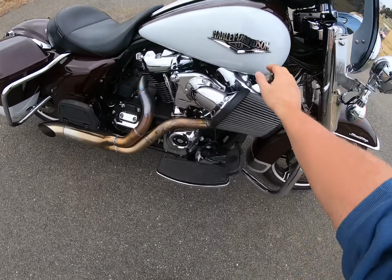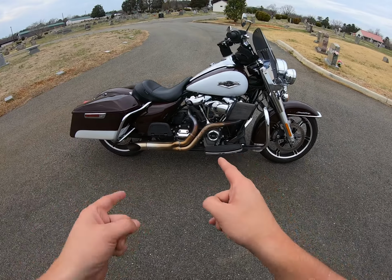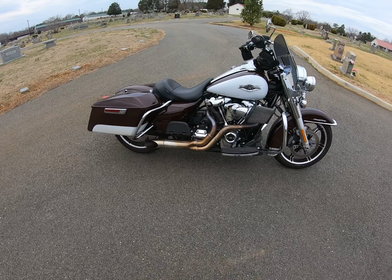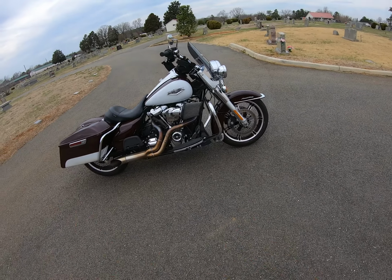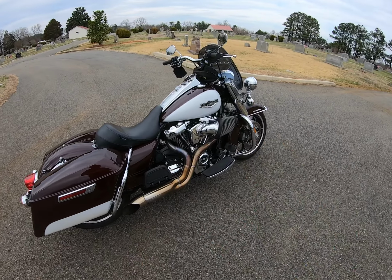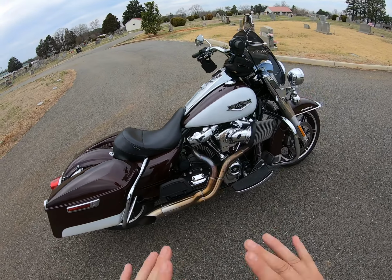Big Screaming Eagle stage one intake. You can hear that thing sucking in air. Kirker Bootlegger, 2-into-1, dumps out before the bags. I know that's not everybody's taste, but it's my taste, so that's what I went with. I love it. It's very loud. Picked up quite a bit of power. Of course, Screaming Eagle tuner, right? Got to play with the warranty and keep it real. Don't want to avoid that.